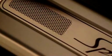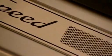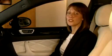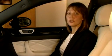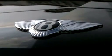Another identifying feature of the Continental Flying Spur Speed is the unique speed tread plates fitted to all four doors. 2009 model year sees the introduction of two very distinctive models with two very different characters, offering our customers more choice, more refinement and more power.